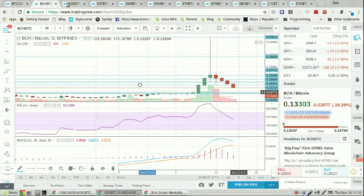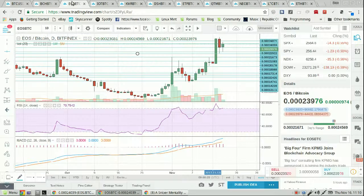How's my beloved EOS doing? I need to delete files on my computer. So, I've been following the price levels for EOS for about, I don't know, 2 weeks now. And they've been working quite beautifully.